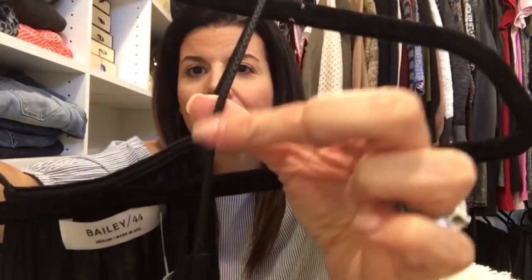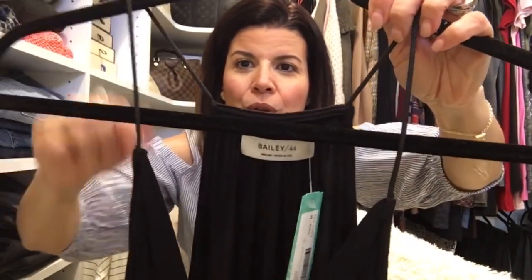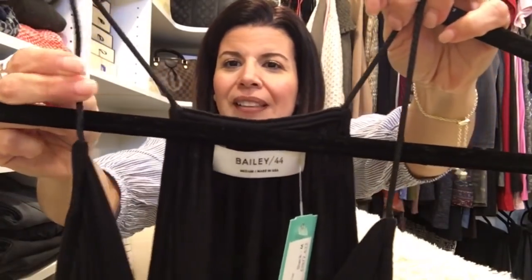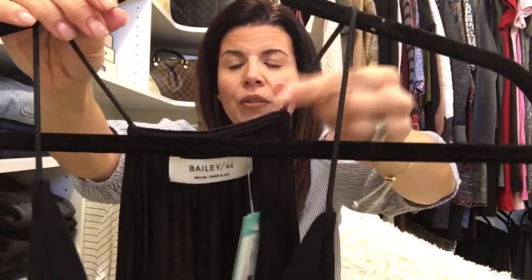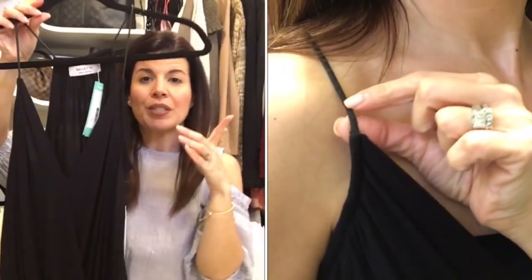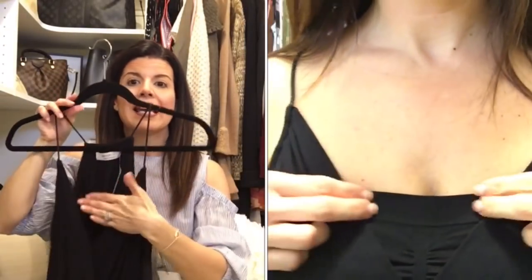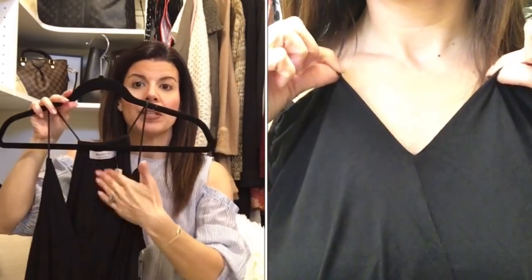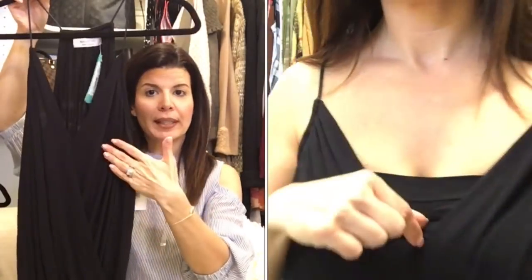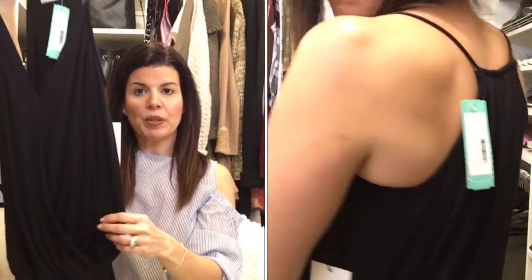These are kind of like a leather strap, so they're not material. They kind of feel like leather or some sort of cord or something. This is a very deep V. As you can see from me trying it on, I have a strapless black bra, and you could see probably like this much of it. So it is a very deep V. If you like that kind of thing, you would probably really like this. It is open here, but it stays shut for the most part, so that's no big deal.